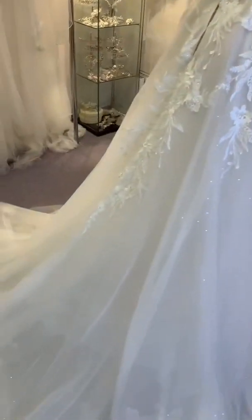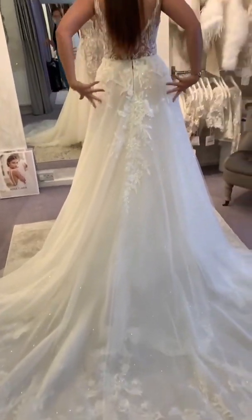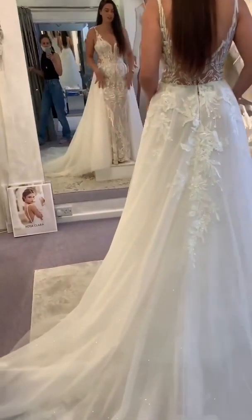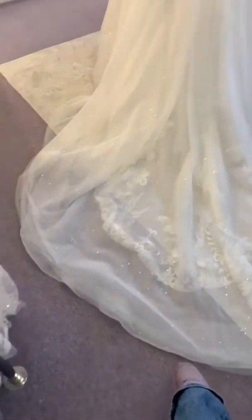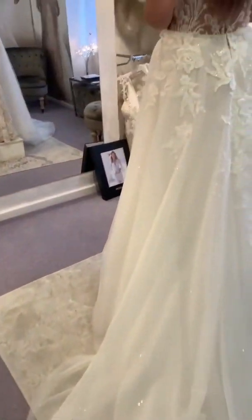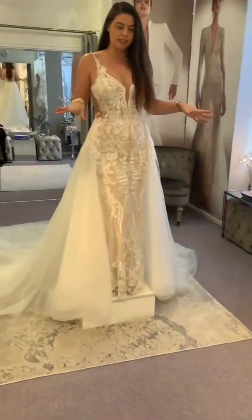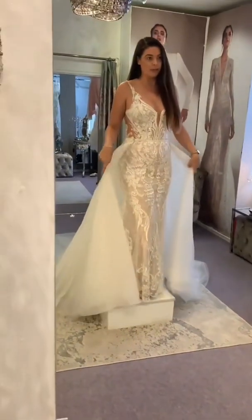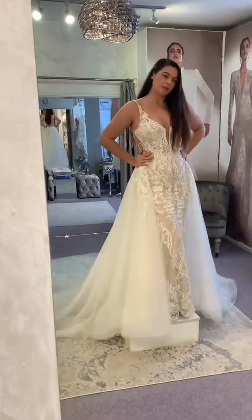If you wanted to pair it with another dress from a different designer, you can have the option of removing this lace section and just have it plain with the sparkle. And then you've got the horsehair braiding in the hem. It just gives you a different look. If you're wanting that kind of full princess vibe for your ceremony, and then you can take that off and have your fitted gown underneath. So it's a really nice addition.